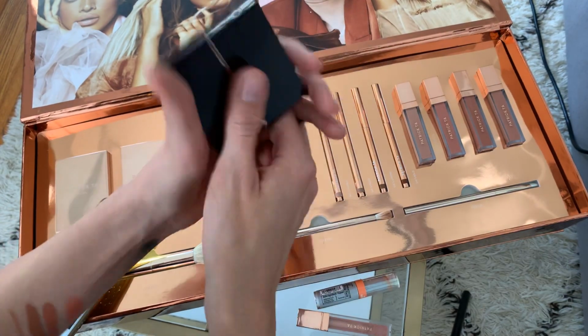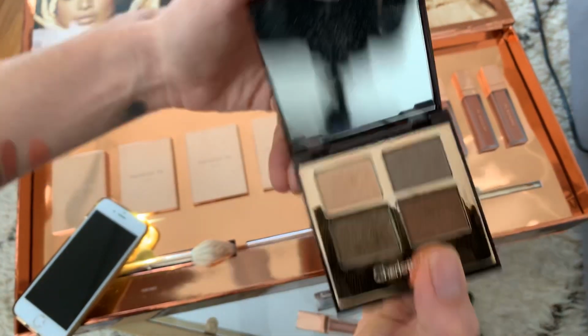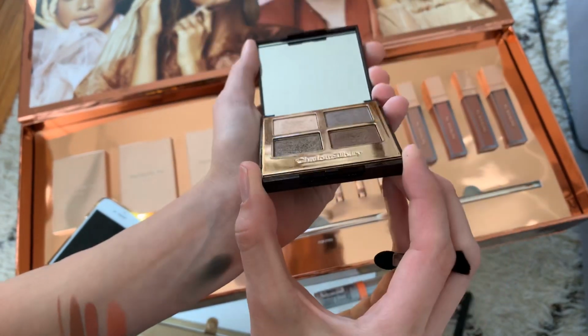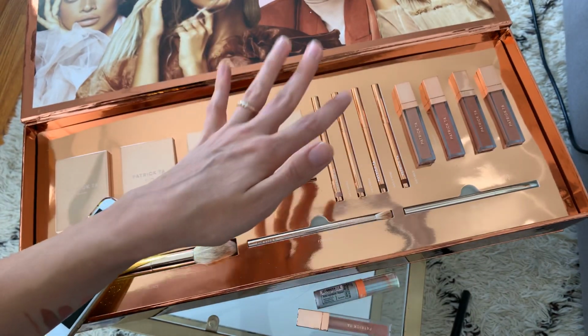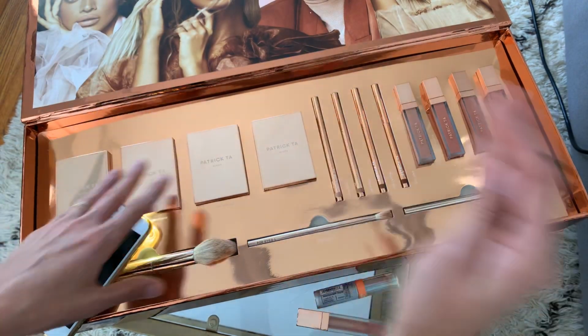Whereas the Charlotte Tilbury packaging is, I would say, in line with the Patrick Ta packaging. It is nice quality. It's not too over the top. It's not weighing you down at all, but you still know that it's a luxe product. That's all. I just wanted to do that little comparison because I've heard some things about the packaging of Patrick Ta, and really it's great. Great in line with its pricing as well.